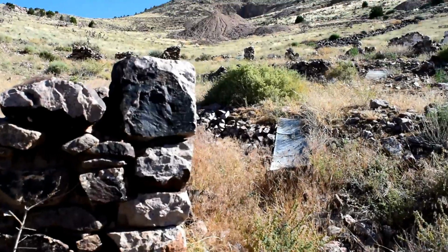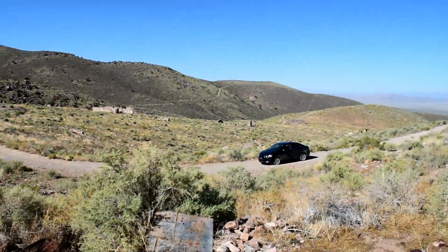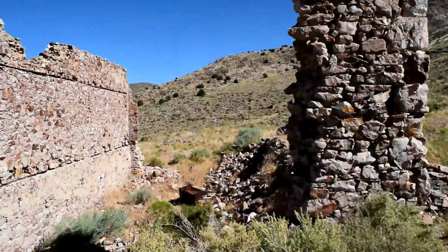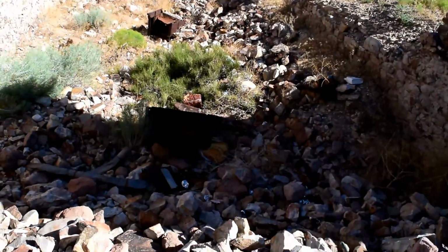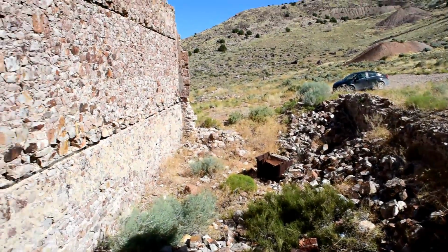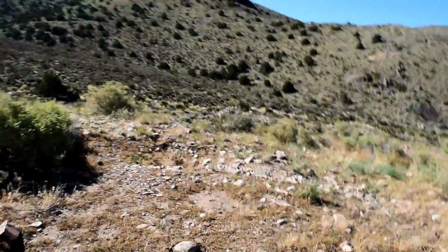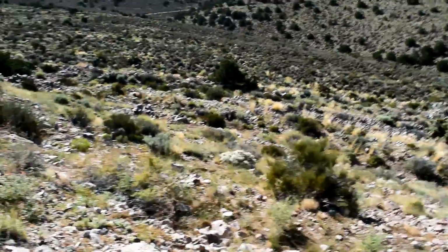There's foundations everywhere over here. Let's move on. Here's an old building, probably a bank, hotel, who knows. It had a basement. Nothing exciting down in here. Lizards. Surprised this wall is still standing. Some more ruins down this way. Just rubble of foundations is all this is. You can clearly see where there used to be some buildings.